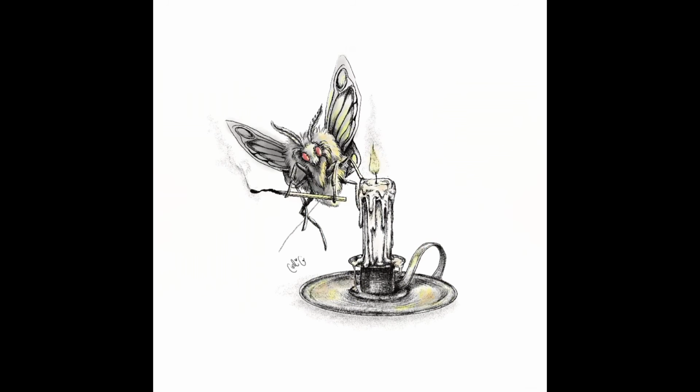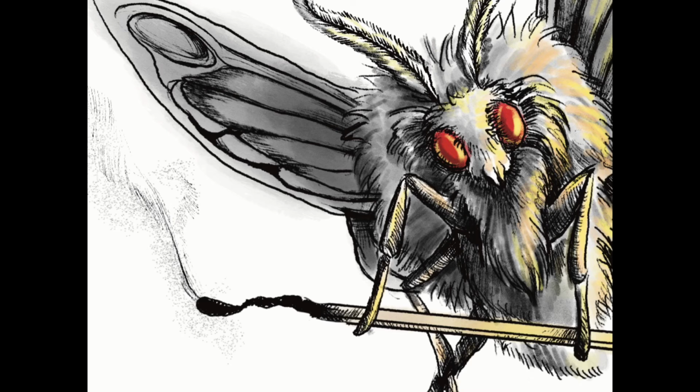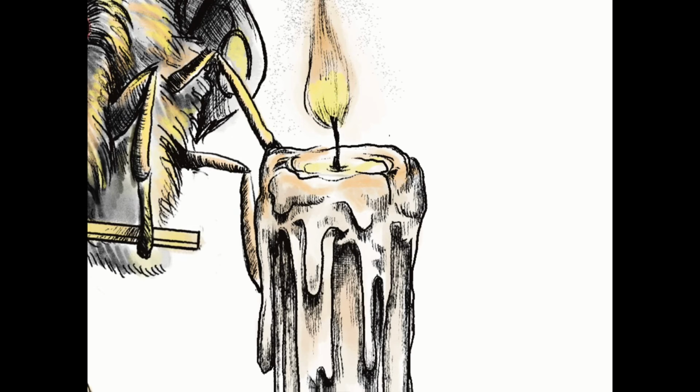I messed with some of the blending options for the lighting, and I wound up sticking with the hard light option. And here's some details on how this one turned out.